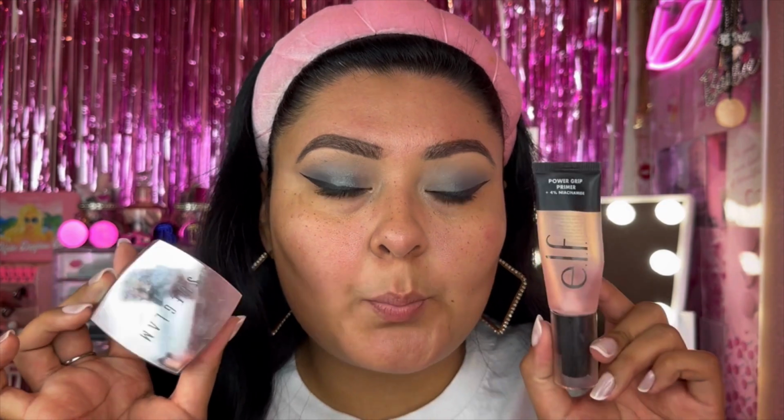So we do have 2 primers. We have the e.l.f. Power Grip Primer. You guys know, if I'm going to be wearing this makeup on for many hours, I am going to need something that lasts. So this is really going to grip onto my foundation and not let it move. The foundation today is also from Sheglam, and it's amazing, girl. Doesn't move as well. So I need things that are not going to be moving with the screaming and the sweat and everything that's going to be happening.